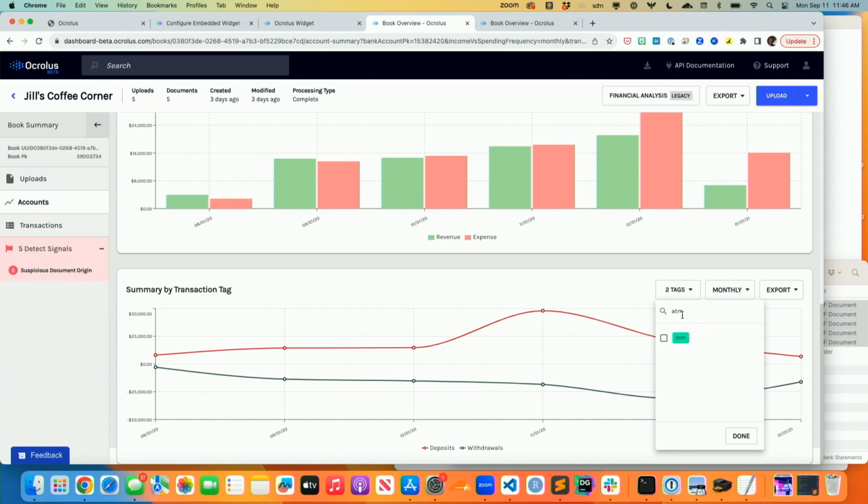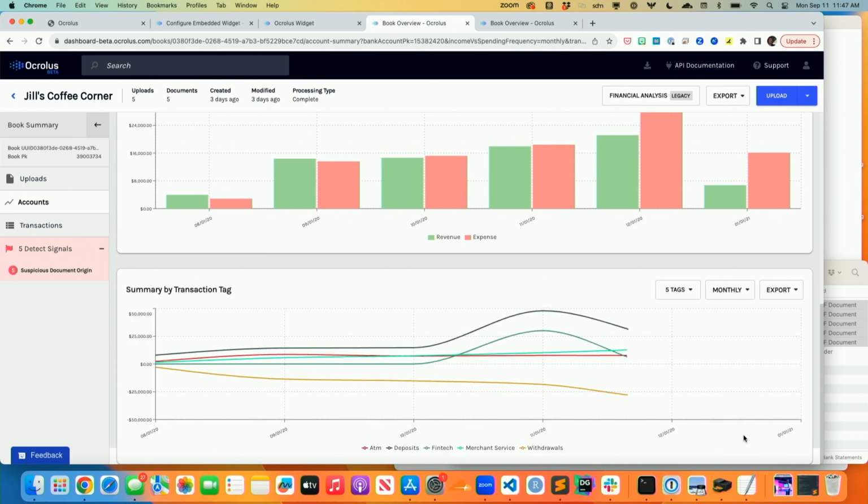Here we show debits and credits by default, but what if we wanted to search and choose ATM transactions, fintech transactions, merchant service deposits? We could visualize these all here, add our desired level of granularity, and we could even export this data set to CSV or save the image itself. Now, all this is powered by deep transaction intelligence.